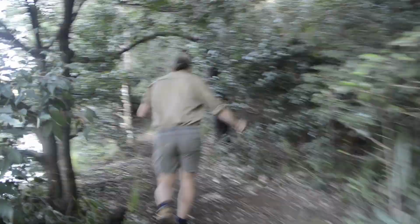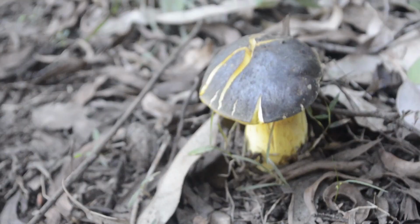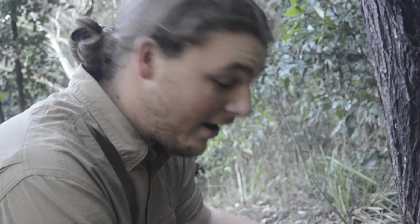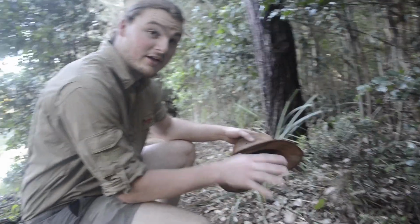Oh, look what we got here. It's a yellow stemmed mushroom. Now these, very rare find. They are a psychedelic. So very popular among the locals down here, but very protected. National park, no foraging or eating.